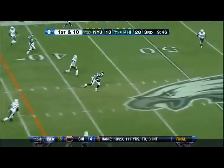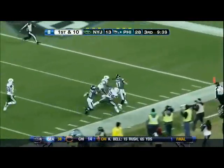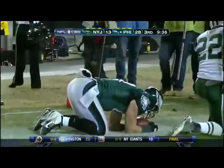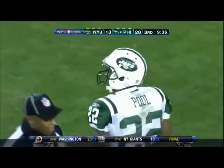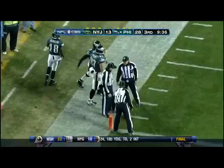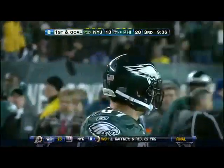Vick off the pump, wide open at midfield. Brent Celek down to the 20, 10, 5, hits the pylon. No indication. Still no indication. And apparently they say he was out at the one. A 73-yard pass play. Celek taken down by Brodney Pool.